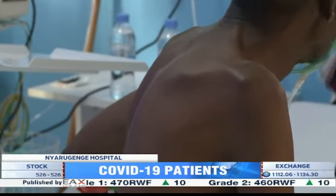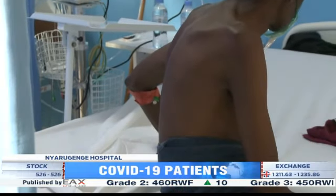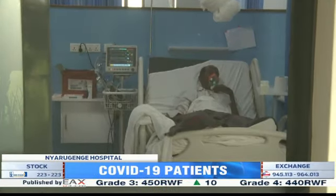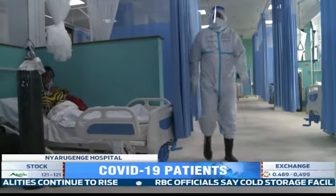On the other hand, there are other rooms with very weak patients who are starting to pick up strength, but they are also still receiving oxygen therapy. All patients here have specific testimonies of the pandemic, which is why they are urging everyone to step up their effort to prevent the spread of the virus.